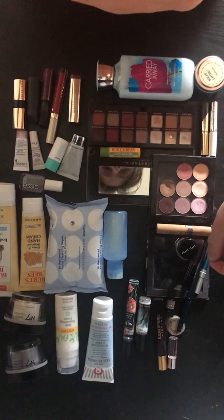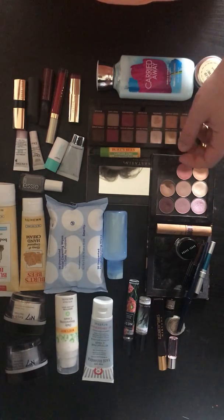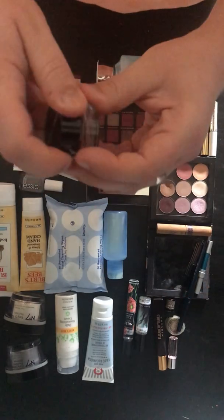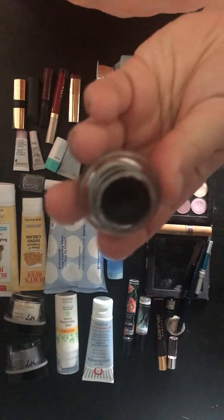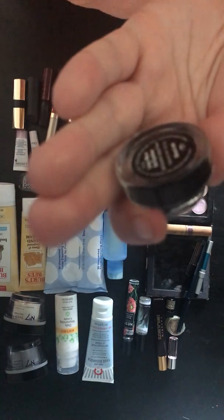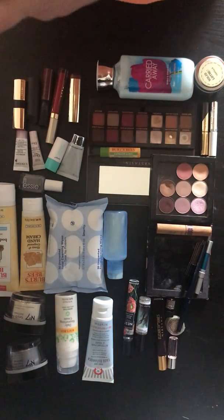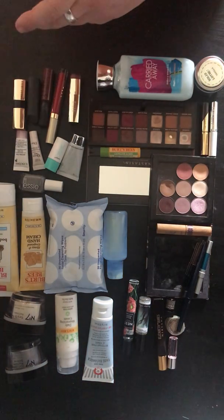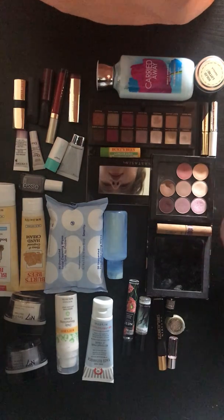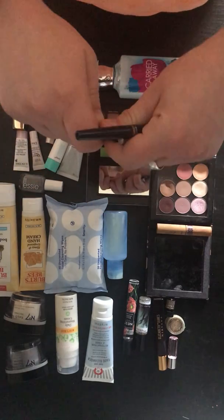Then I put all the eyeshadows under things to cover the mirrors. Okay, so we're going to do eyeliners first. Next up is the Bobbi Brown Longwear Gel Eyeliner in the shade Black Ink. It is a really good formula. It does live up to the Longwear name, which I've had difficulty with other gel eyeliners, so I do appreciate that it holds up.